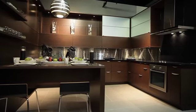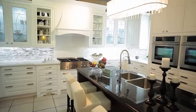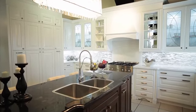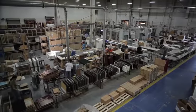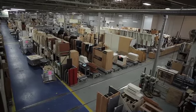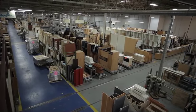Great design is not only the final look, feel, and quality of a product, but also the design processes which enable it. Which is why today, we'd like to take you behind the scenes and take a look at our 120,000 square foot manufacturing plant and see just what goes into making a beautiful AyA kitchen.